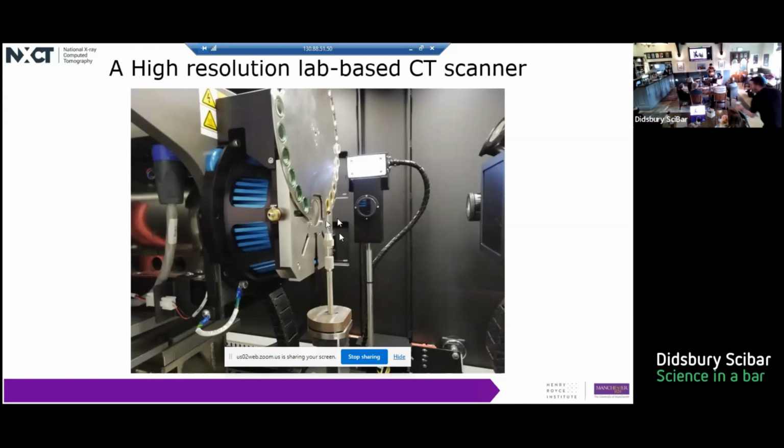Anyway, in this setup, the sample is on a nice little rotation stage where it will slowly rotate, and you can see this sort of diesel engine looking thing on the left is our X-ray source, and you can just see peeping out on the right hand side what looks like a television, but it's actually one of our detectors, and then behind that is actually a series of lenses for us to zoom and magnify. Yes, we can do some zoom and magnify, very science. So this is one example of our scanners in the lab.